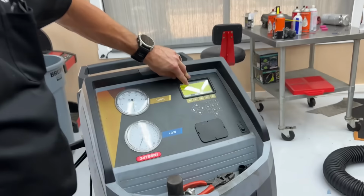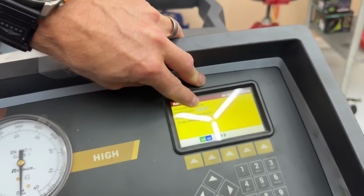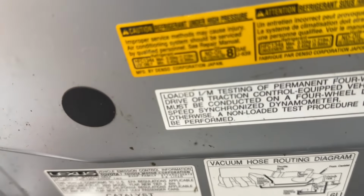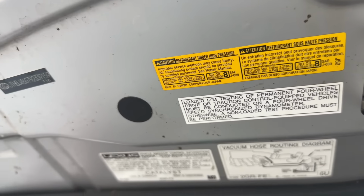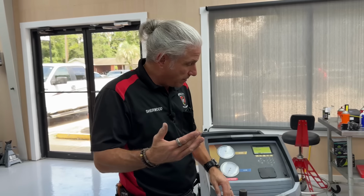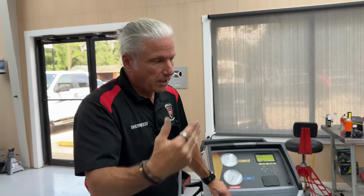We've got 0.853 of a pound in there. Now, if we look on the sticker, it holds 0.99 to 1.21. So it's low on refrigerant, which is a perfect scenario for having the symptoms that they've got. If it's low on refrigerant, when it's cooler in the morning, it's going to cool okay. And then when you get in the afternoon, when it's hot, it won't.